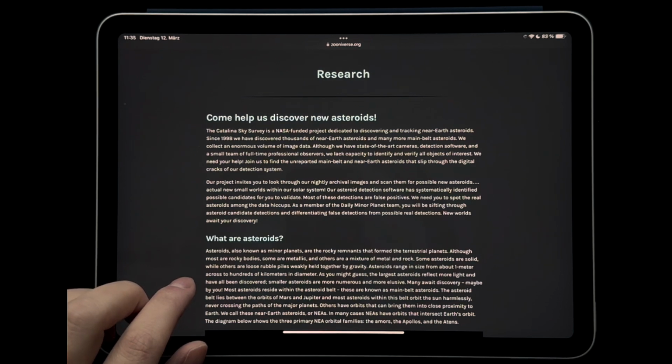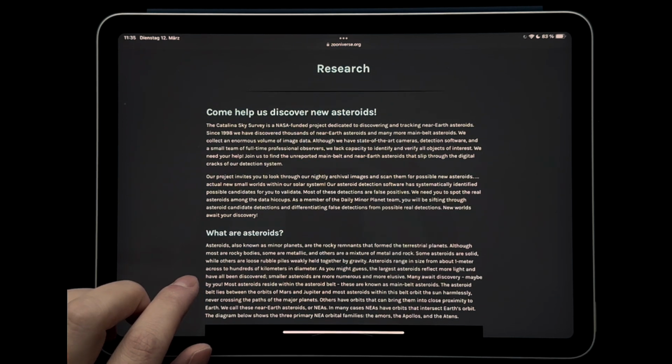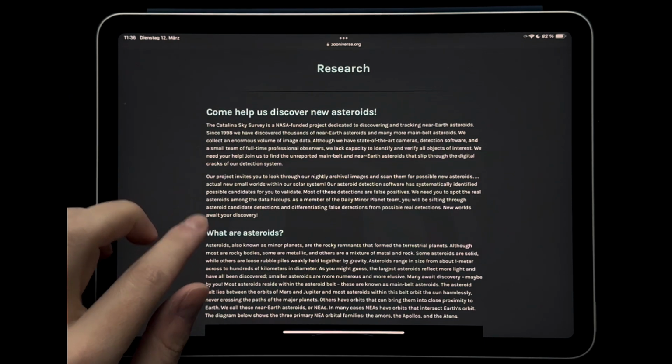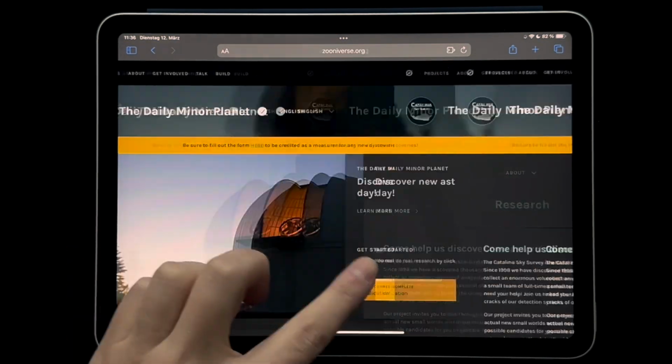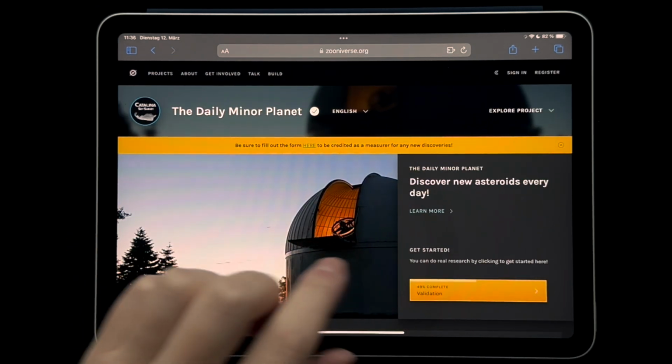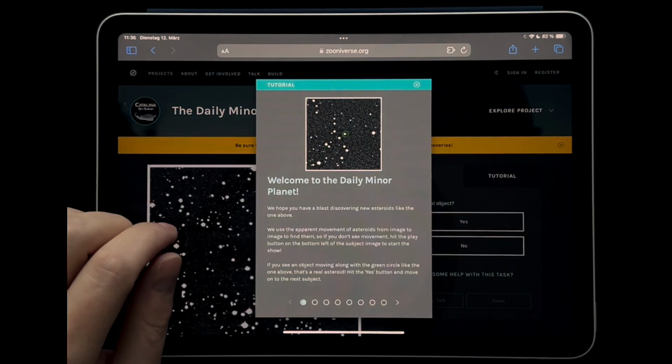Our project invites you to look through our nightly archival images and scan them for possible new asteroids. Actual new small worlds within our solar system. Yeah, I guess you can call an asteroid a world if you want to. Okay, I'd say let's go back then and maybe just start looking for asteroids.